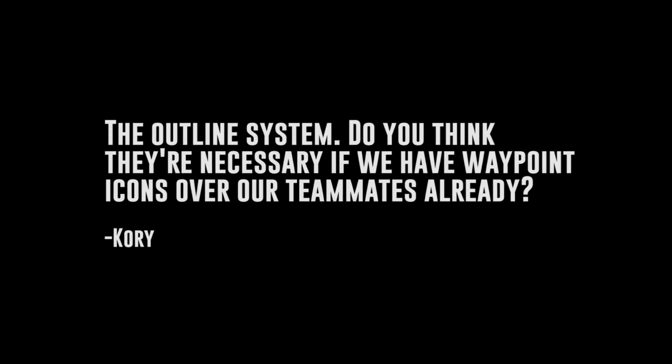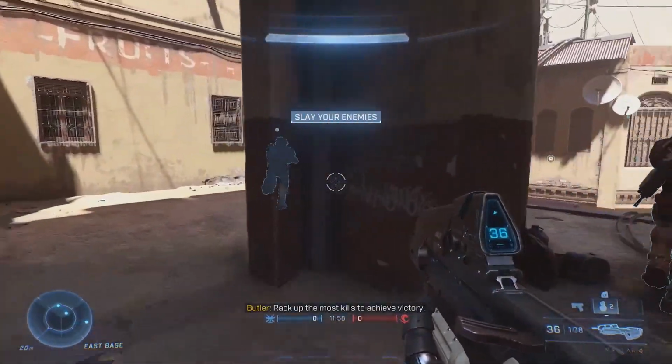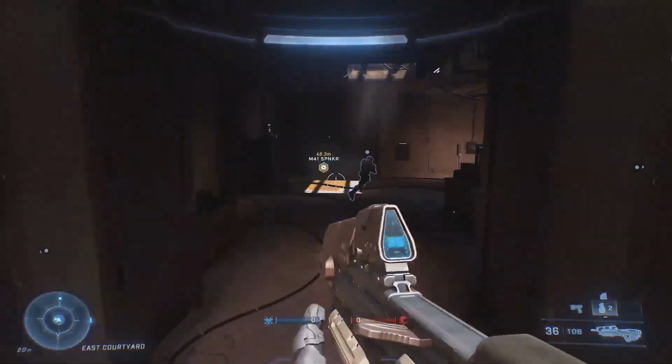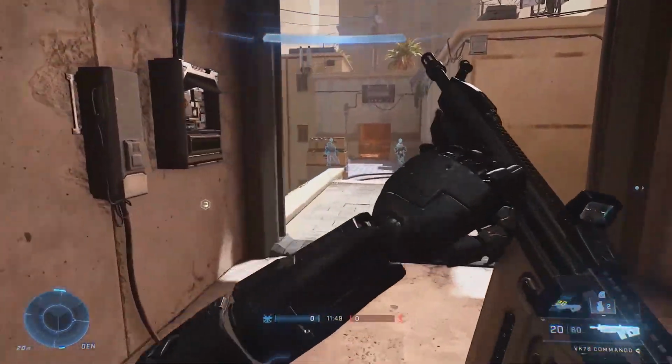Do you think they're necessary if we have waypoint icons over our teammates already? So the outline system really made me nervous about Infinite because just red versus blue, that is Halo. I feel like Halo is the thing that made red versus blue a thing. But I was actually really pleased with this outline system. I got used to it pretty quick and kind of just liked experimenting with it as well. So it's not that intrusive to me, but in regards to this question, necessary?